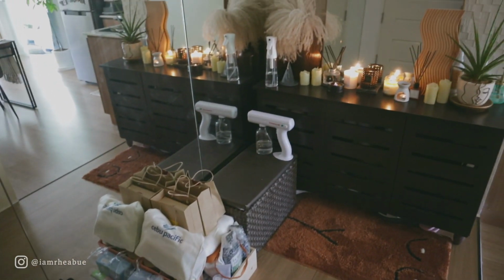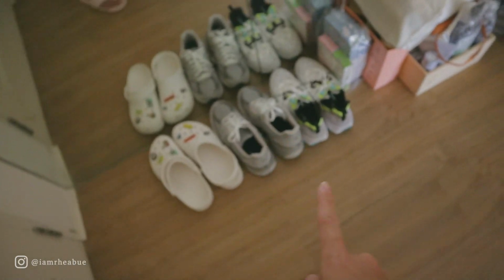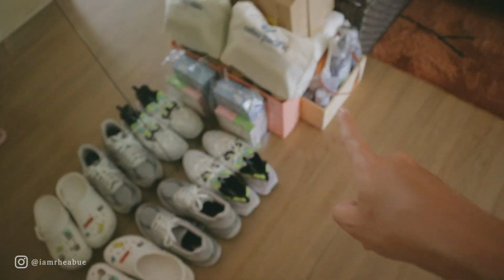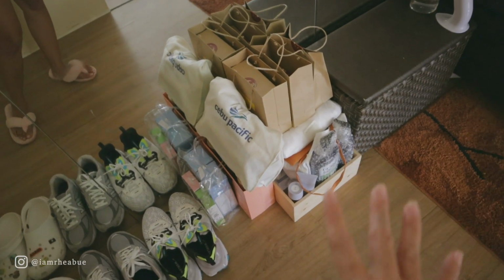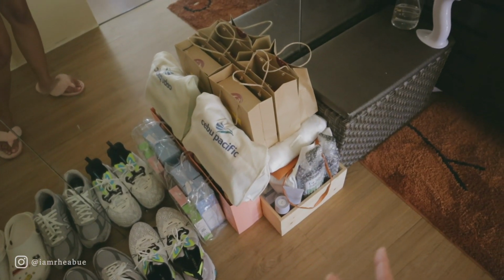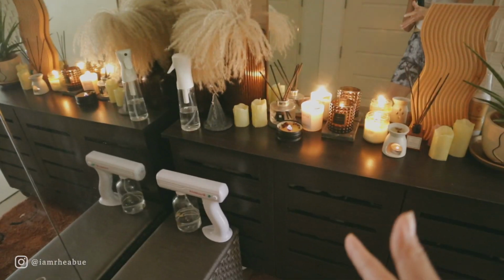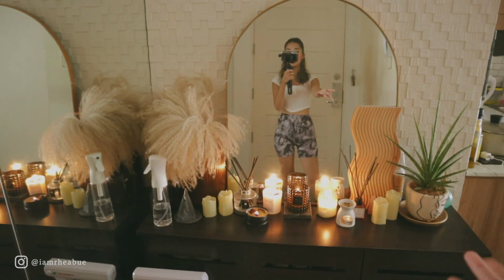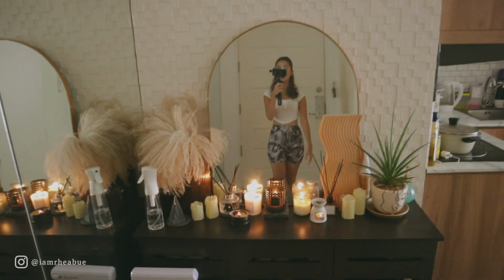Done cleaning and tidying up this area. These are Jeff's shoes. That's all that's left here. The others, I kept inside his room. And then, this is the disinfecting area. So, the packages stay here first. And then, here we mini-mist or alcohol them and all before we open them inside. And, ta-da! It looks super clean and super tidy now.